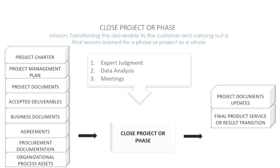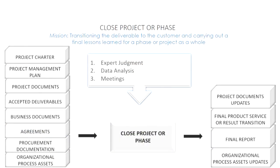The next output is final product, service, or result transition, and this refers to the final transition of the deliverable to the customer. The next output is final report. Many projects require a final report regarding various items, and this is where you would put that together. This should have already been discussed way in advance of the project. Last but not least, organizational process assets updates. This refers to all of those documents that are going to the organization's repository, going to either update the processes and procedures, or update the corporate knowledge base. And that, folks, is really the end of this process, close project or phase.